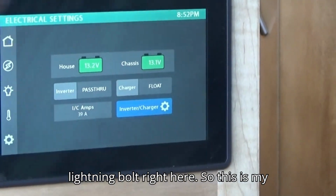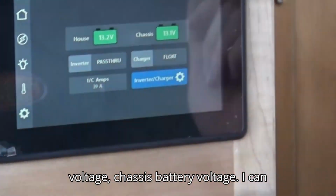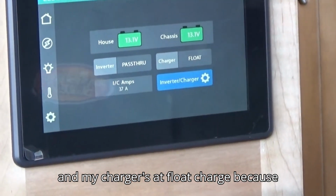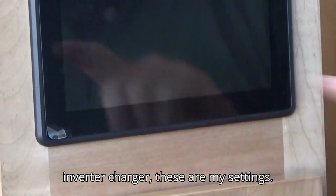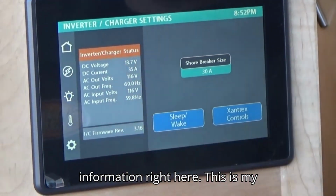The circle with the lightning bolt right here. So this is my power center. Again, house battery voltage, chassis battery voltage. I can see that the inverter's on pass-through and my charger's at float charge because that battery's completely topped off right now. If I come down here to inverter charger, these are my settings. I touch this. This displays AC and DC information right here.